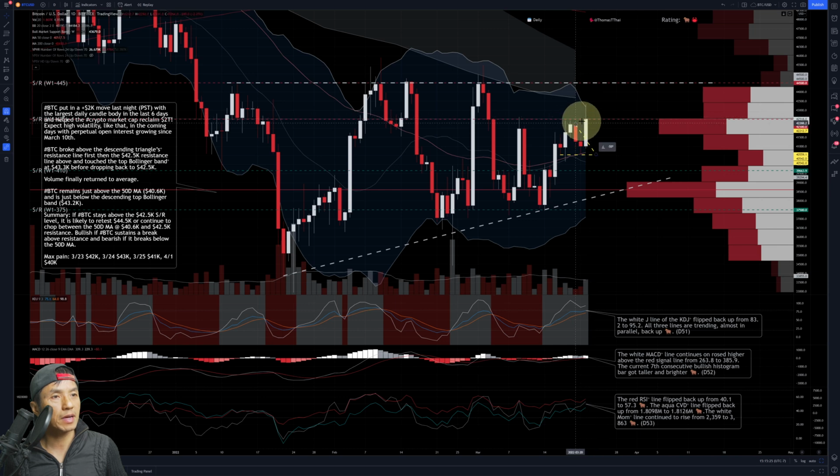If it stays above here, you can see in the conclusion here, if BTC stays above the 42.5K line up here, then it's likely it could retest the 44.5K resistance line here, like it did previously. But it seems to be having a hard time staying above. You can see that here. Retest here, failed. And more than likely, it will just range right around this area near the resistance line like it's been doing here.